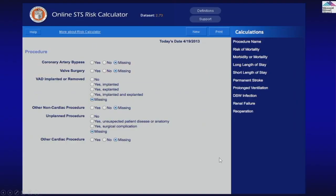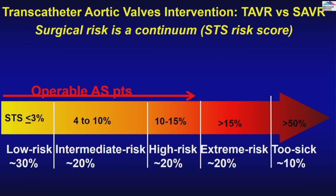Then the second step is that every patient will have what is called an STS risk calculator, based on their age, gender, and various risk factors. This is an online risk calculator. Why is this important? Because this is what the surgeon will depend on. This is how the trials were done: an STS score of more than 50 means they're too sick, usually palliative care for this patient. More than 15 were extreme risk, about 20% of patients. Then high risk was an STS score of about 10 to 15, intermediate risk was 4 to 10, and an STS score of less than 3 were low risk patients.